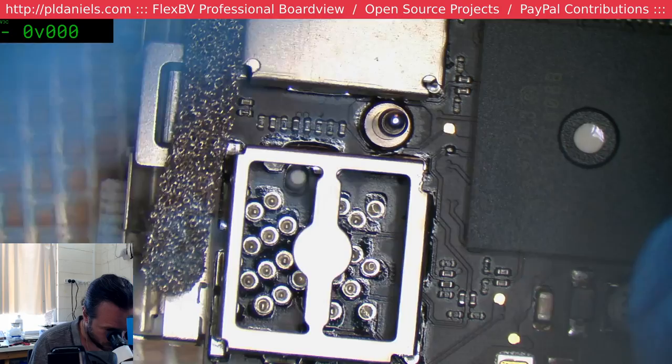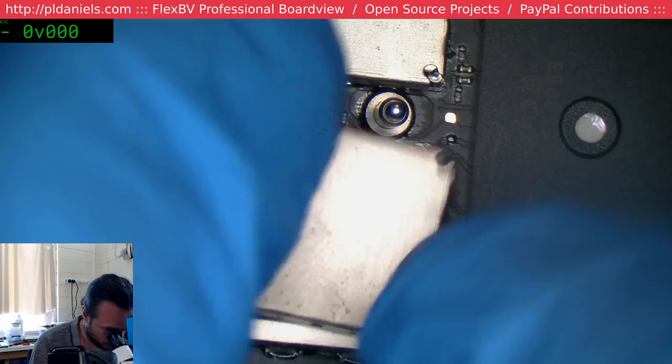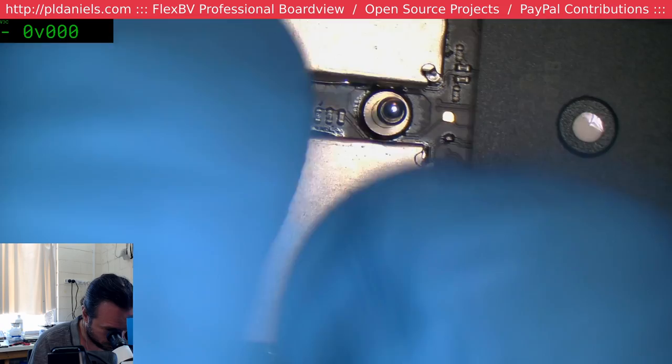Okay, it seems like that's just connectors under there, so that's fine. I was worried there might have been some discrete parts under there. Being indiscreet. Oh, which way is this going? Oh, it only goes one way. Whew, thank goodness for that. Beauty.